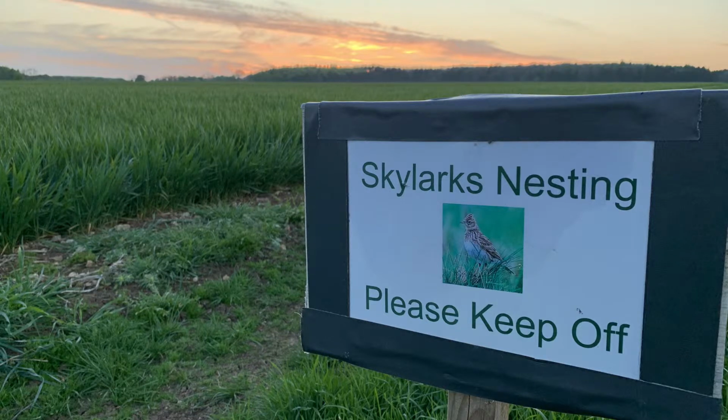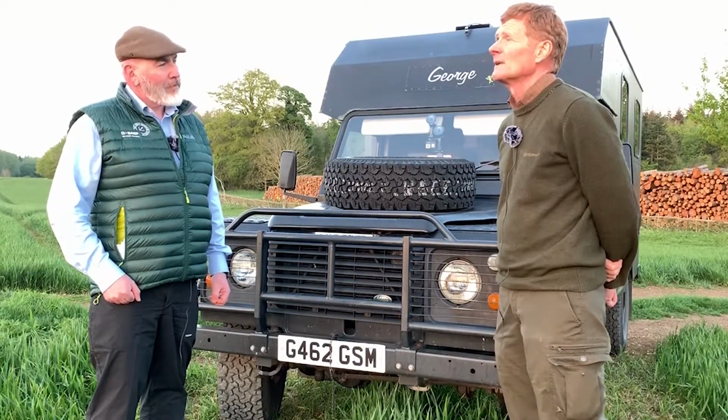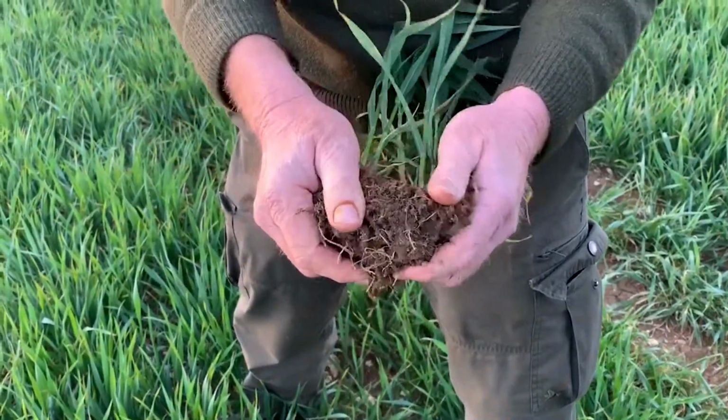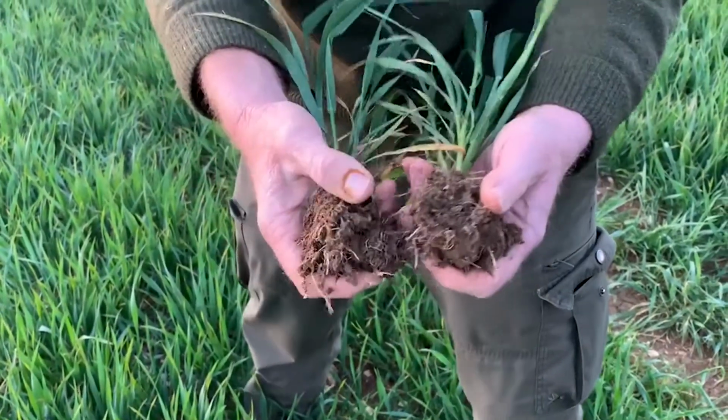On the soils front, we run a controlled traffic system. We run a 10-metre controlled traffic system, which is brought in with the direct drilling, so no machinery leaves the tramlines, and that is also helping with our soil. So we feel that is the way forward.